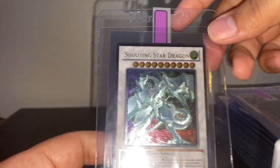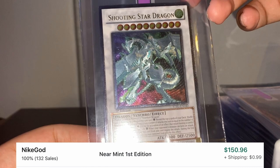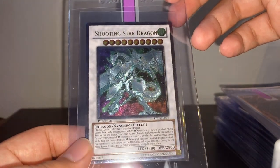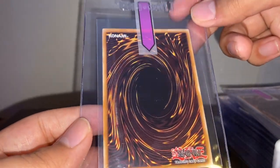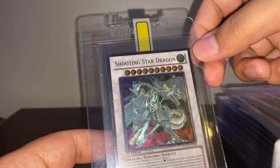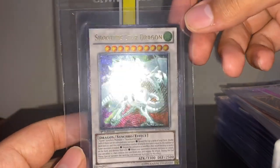Alright, now we've got some Shooting Star Dragon Ultimate Rares. These got a little expensive. I think we got each of these for like 100 to 140 each. This one has mint surfaces. It's a little off-centered from left to right, but not as horrible as a lot of the ones that I've seen. Beautiful card, and the back centering is good. No Ultimate stamp. Surfaces are clean, so hoping for a good grade on number one. Then we've got number two. This one's a lot more centered, so I'm hoping for a good grade on this one.